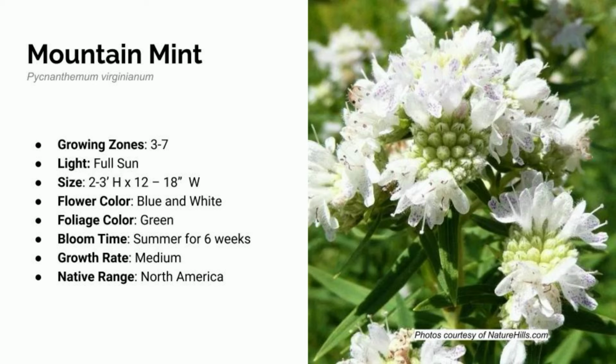This is mountain mint, and it's an awesome perennial plant that thrives in zones 3 through 9. It's got a compact size of only about 2 to 3 feet high and 12 to 18 inches wide, so it's a perfect fit for smaller gardens in the shade. It has blue and white blooms.